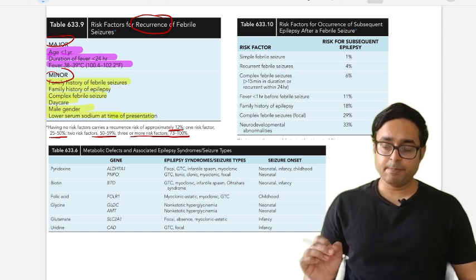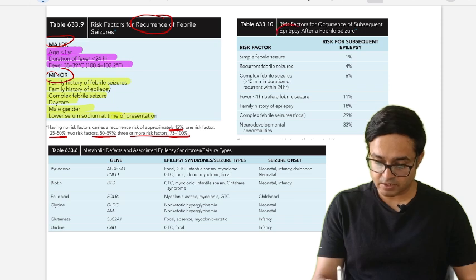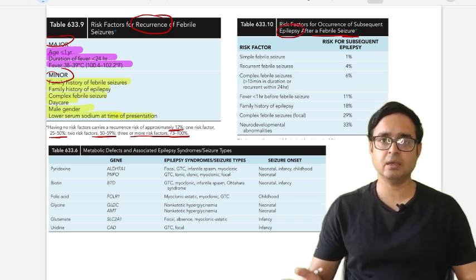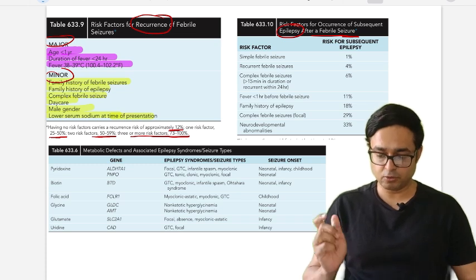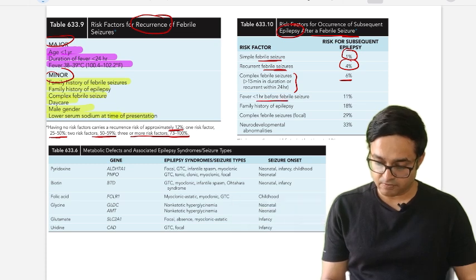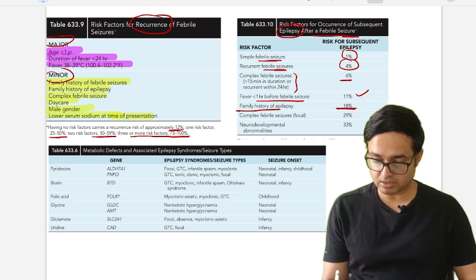Okay. If a patient attendant or parent asks you, what is the risk of subsequent epilepsy after febrile seizure? In the first table, they are asking the risk of recurrence of febrile seizure. But in the second, what's the risk of epilepsy after febrile seizure? You can tell them if simple febrile seizure, 1%, recurrent febrile seizure, 4%. If it is complex febrile seizure, 6%, fever less than 1 hour before febrile seizure, 11%. Family history, 18%. Very important.